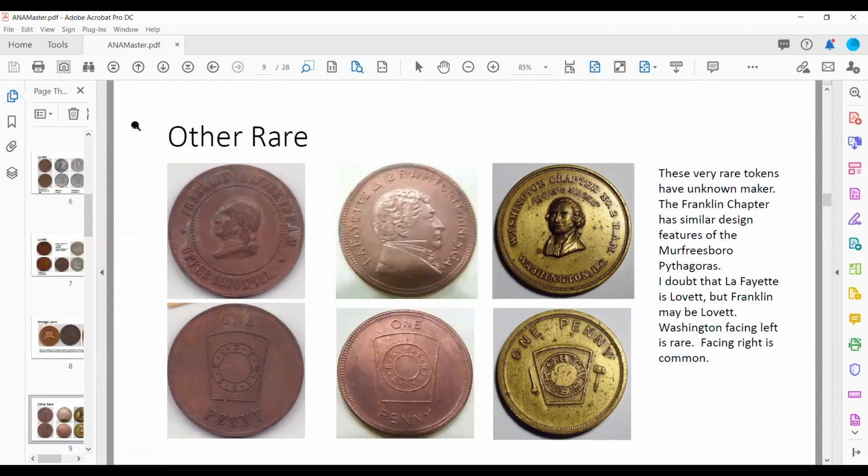When Dr. Wright, who was president of ANA and wrote the 3 little booklets on Masonic pennies from 1901 to 1904, in his estate, they only described about a dozen different Masonic pennies, and the Franklin chapter was one of them. The Houston chapter was another. The Greeley, Colorado chapter was another. So it's a real rare penny.